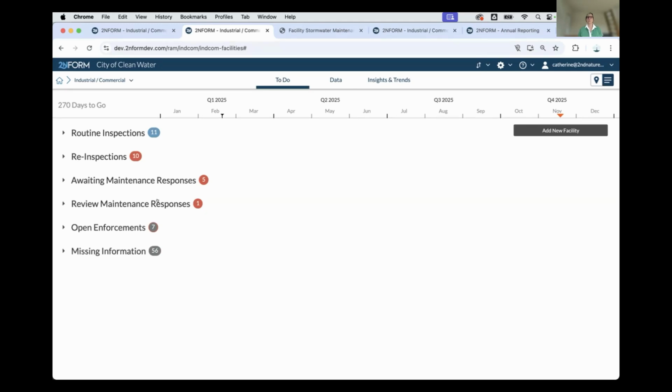Okay, so number 4, just keeping track. We hope that facilities are on the happy path and make the adjustments needed, but if there are still issues and we have bad actors that just can't seem to button up their facilities, can you give one example of how to track those findings, flag them, issue enforcements, and keep track of all of that?